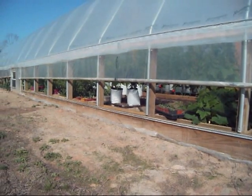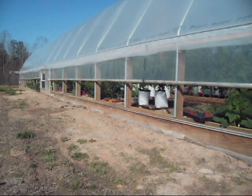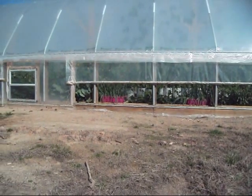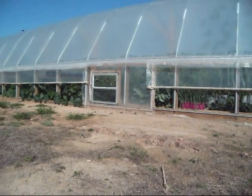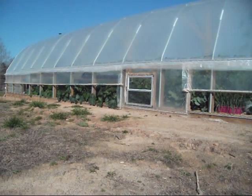You see my squash and zucchini hanging out down yonder? We're going to have to trim that up before I roll up the curtain again. For the 14th of March, you can't beat that with any kind of stick. You can go out there and get the baddest piece of hickory you want to. You ain't going to beat that right there. That's what you can do in a greenhouse if you're willing to put the time and effort into it.